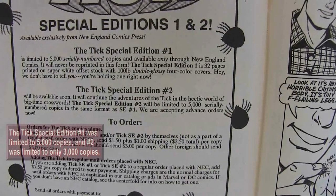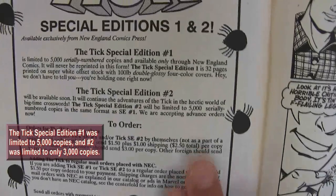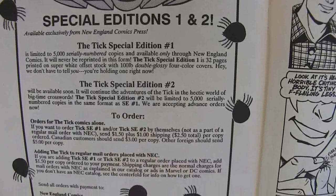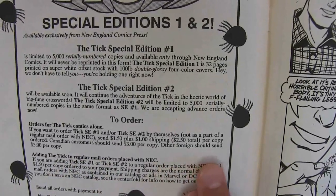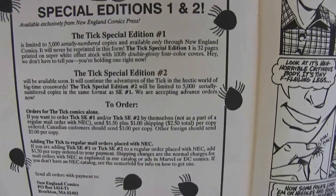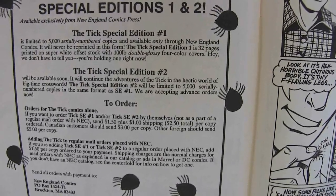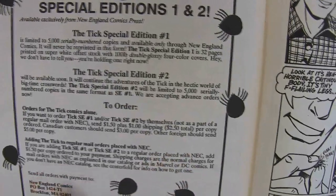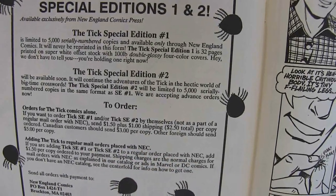It will continue the adventures of the tick in the hectic world of big time crosswords. The Tick special edition number two will be limited to 5,000 serially numbered copies in the same format as special edition number one. We are accepting advance orders now. Order for the tick comics. Other foreign should send $5 per copy. Canadian customers $3. Let's read that. If you want to order Tick special edition number one and or Tick special edition number two by themselves, not as a part of a regular mail order, send $1.50 plus $1 shipping, $2.50 total per copy order. Canadian customers should send $3 per copy. Other foreign should send $5 per copy.